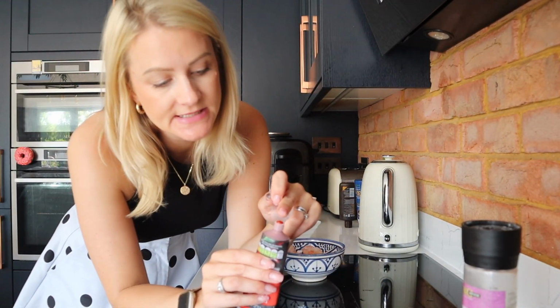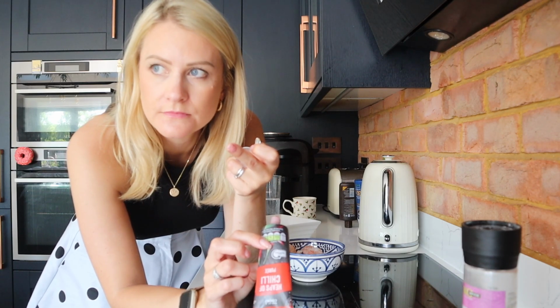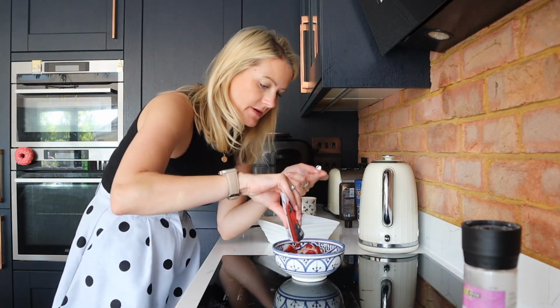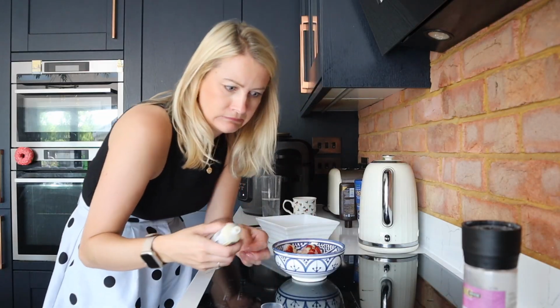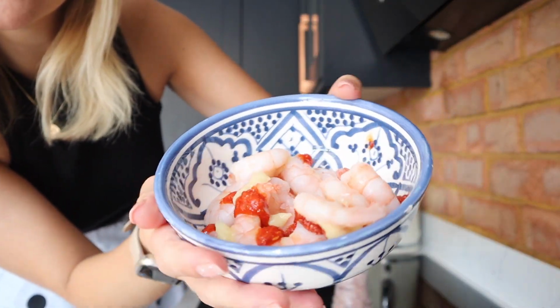I'm going to test this in case it's like a super hot jalapeno, like bird's eye or something. Oh, here comes the heat. Oh, it's really sweet. I'll probably put quite a bit of that in. It's really nice. And then I'm gonna put some ginger and chili. Does that go? Is that a vibe? One way to find out. Probably put a bit much in there. And then some salt. There we go. Here we are.